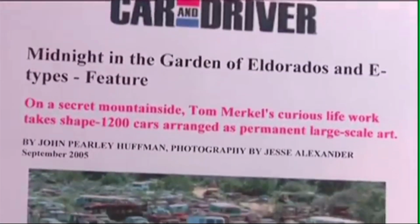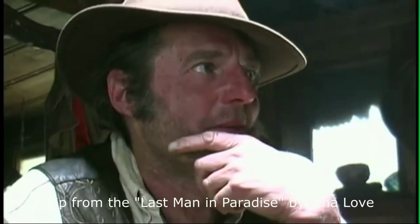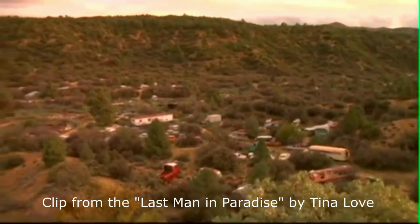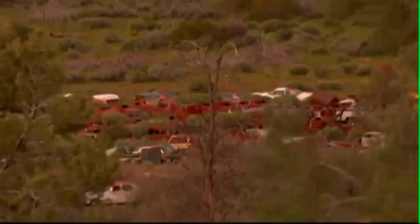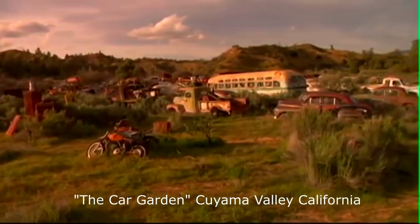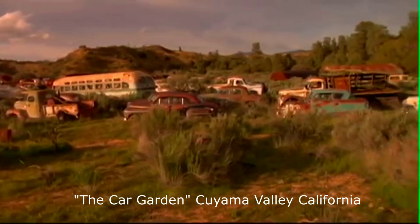The way we look at history is so short-sighted. You know, my expertise is in automobiles. I mean, my other museum, there are over, well, 1,200 of them. It's really a work of art that's never going to be done, really. I think it'll be done when it all gets buried.